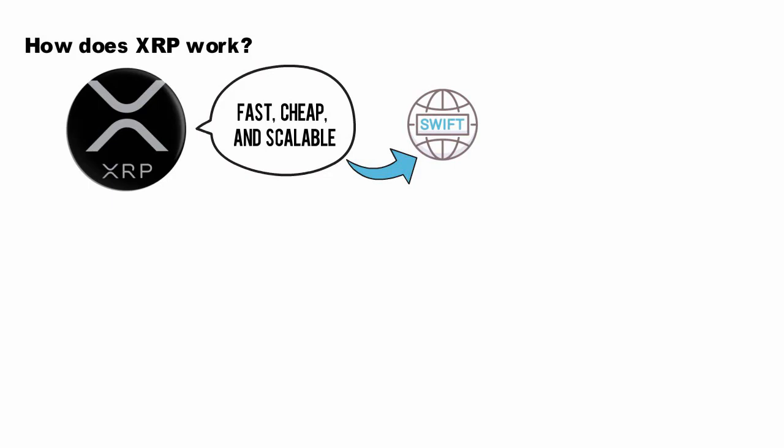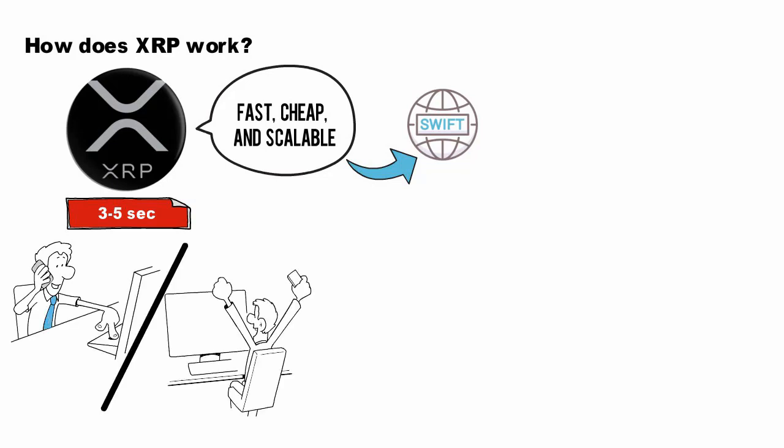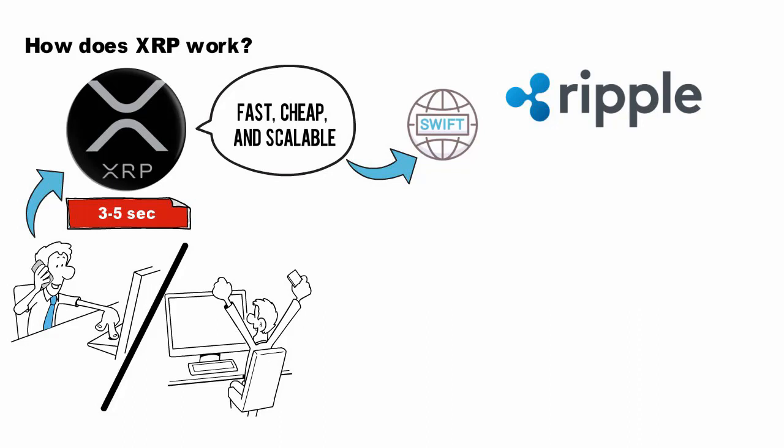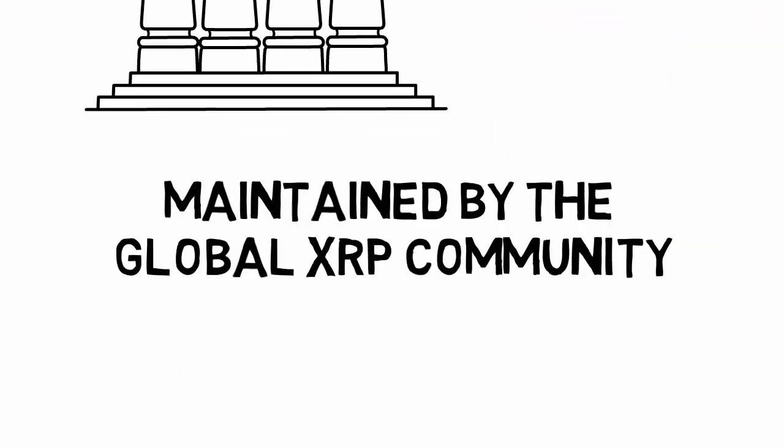The XRP Ledger processes transactions roughly every 3 to 5 seconds using proof of consensus. This means that independent validator nodes come to a consensus on both the order and validity of XRP transactions. Anyone can be a Ripple validator. The list is currently made up of Ripple, along with universities, financial institutions, and others. RippleNet's ledger is maintained by the global XRP community, with Ripple the company as an active member.